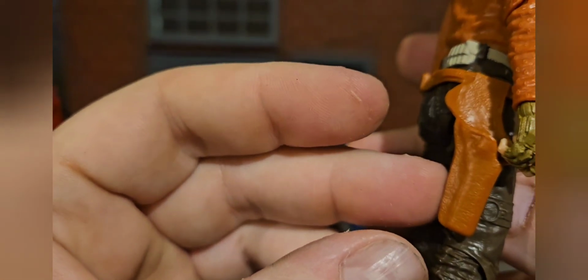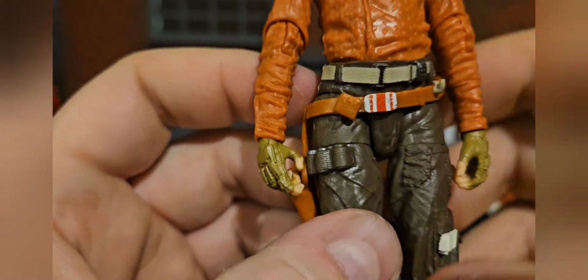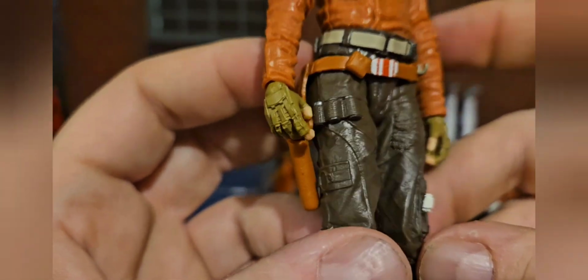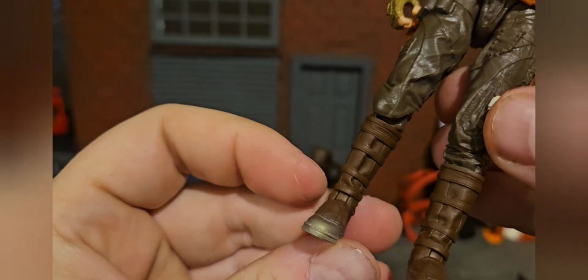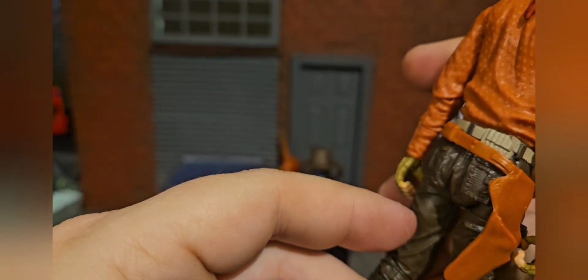Got the holster built in over here. He's got a hook here, what looks like for a lightsaber, so I'm trying to figure out if this was reused for some sort of Jedi. Because it looks like a lightsaber hook. Huh. Boots are looking good. Pants are nicely done.